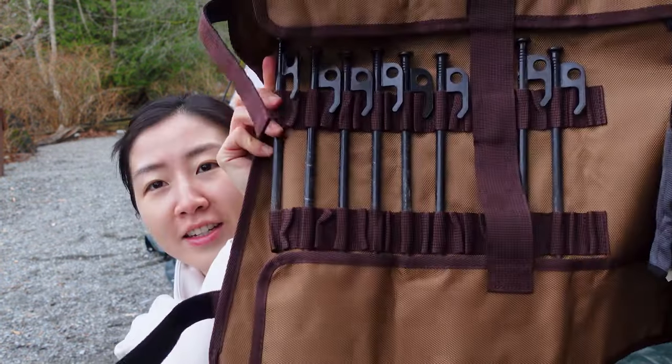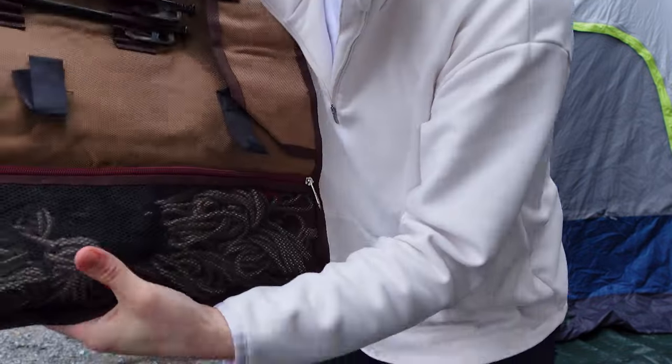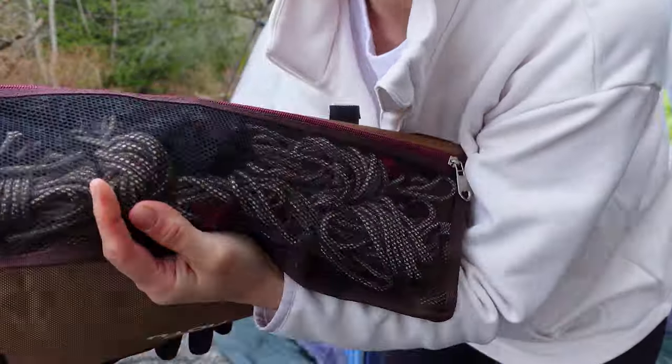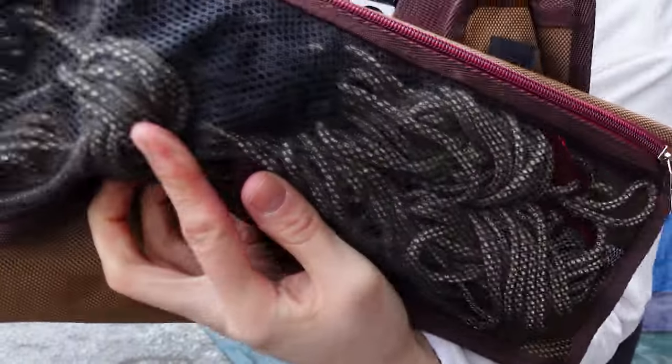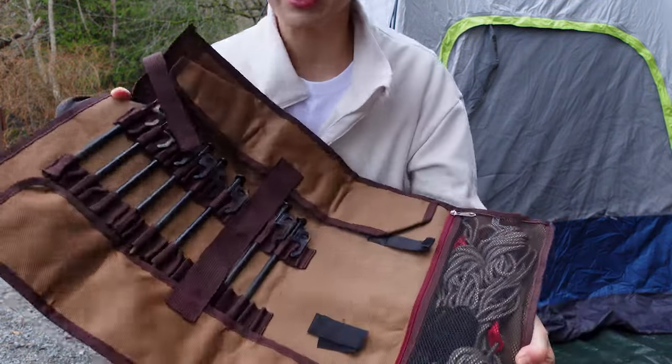Something I got online is this little pack, and the reason why I got it is to store my pegs. Can you guys see? These are like heavy duty pegs and I just wanted a place that I could store them so I don't lose them. I also put my gloves in here, I was looking for that. And then I also have all my ropes or strings, whatever these are called, all organized here. So highly recommend if you're wanting to stay organized while going camping.